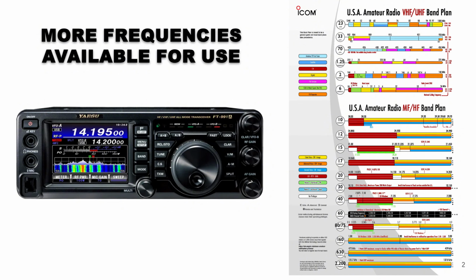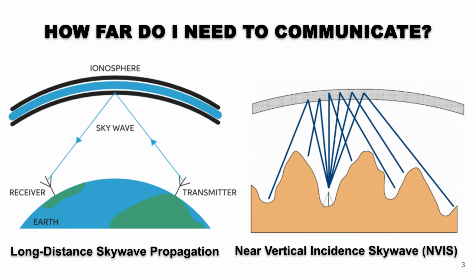Let's go to slide 3. Now, one of the big advantages of these frequencies is the distances that you can communicate. Depending on the band and the conditions and the setup you have, you can communicate as far or as near as you need. Here we can look at some long-distance skywave propagation. If you want to talk to somebody across the ocean or across the nation, it's usually by skywave propagation. If you just want to contact somebody like in Salt Lake, a near vertical incident skywave is probably the best way, and there are different ways of configuring your antennas and equipment to accomplish these two means of communications.